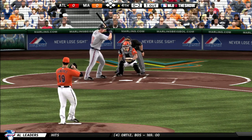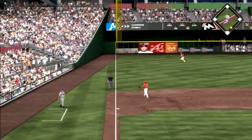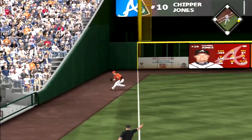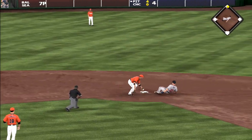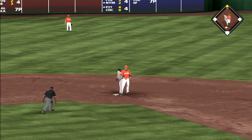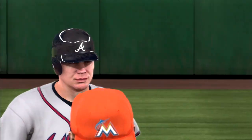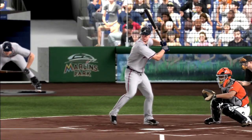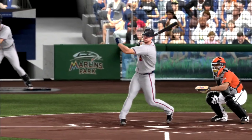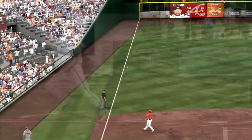Now here's the pitch. Now he reaches out and tries to dump this one out to left. And that's a fair ball. Man, this will wind up a closer play than I thought, but he's in there with 2 bases. Wow. And how he managed with that swing to wind up with a double is beyond me. Hey, that's baseball.